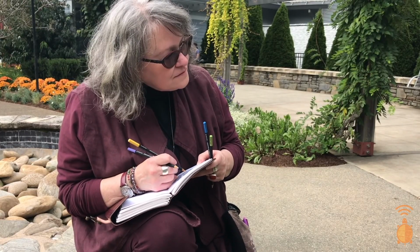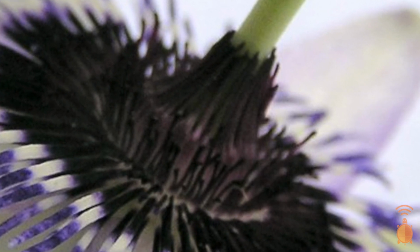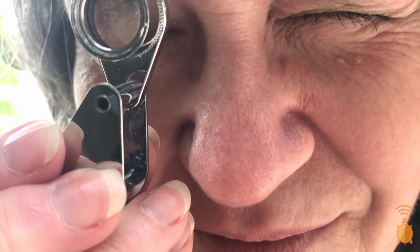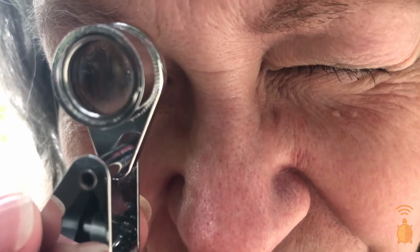Around the base of the central stalk is the operculum, a circle of fibers that protect the flower from nectar robbers. It makes it quite hard for any animal to reach that nectar, but once inside this barrier, a pollinator has full access to the precious nectar within. Oh, that's beautiful.